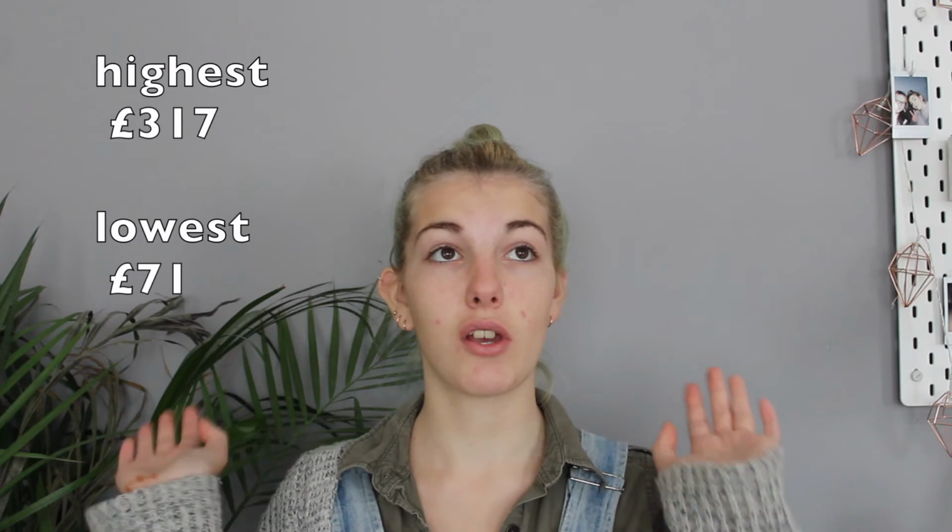But that is everything you will need to start off your hamster. So here are the total costs, lowest and highest. I really hope this has helped you figure out the sort of pricing and how much money you're going to need to spend to get your hamster started up. Obviously you're then going to need to get your hamster.